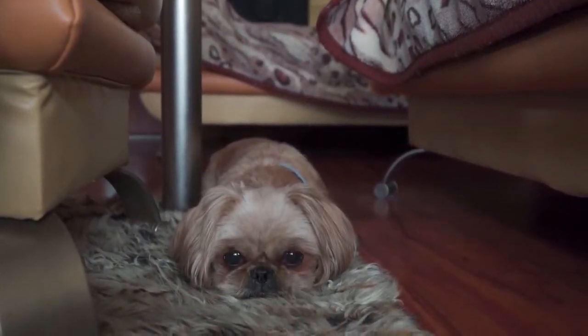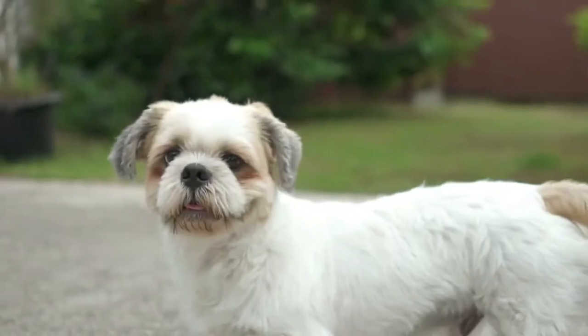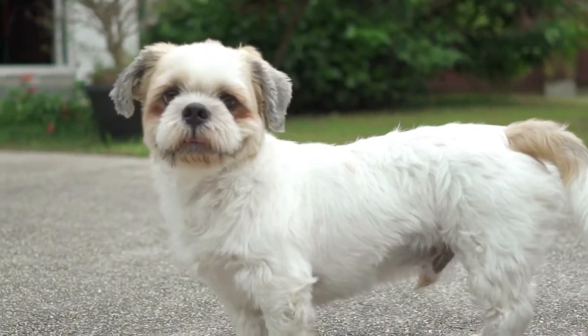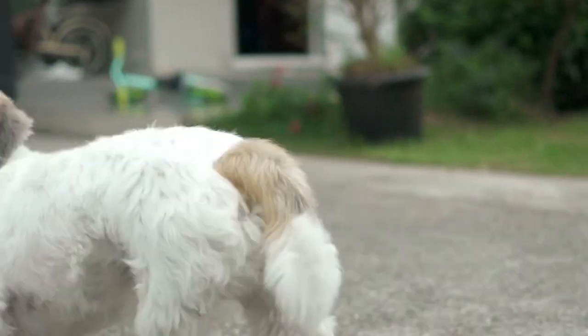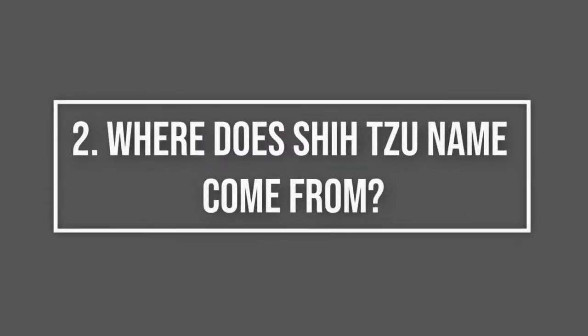It wasn't until 1930 that the breed made its way into England and Norway. The breed spread throughout Europe and was introduced to this country after World War II by returning members of the US military. The American Kennel Club recognized the Shih Tzu in 1969.